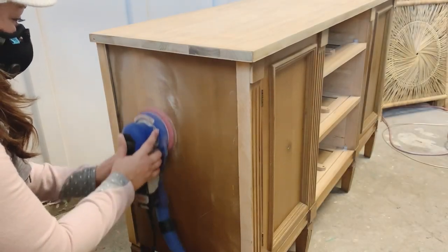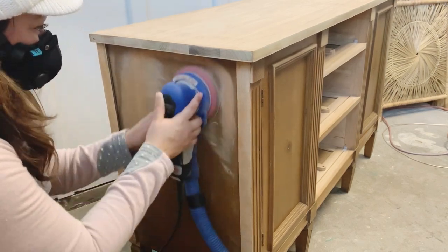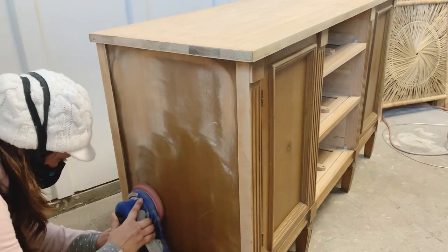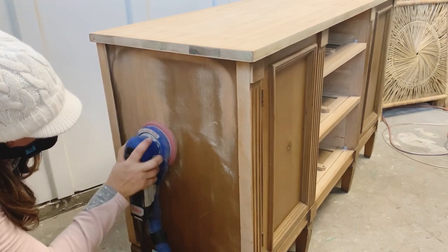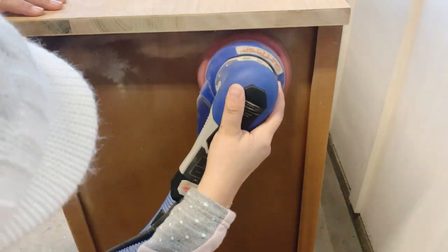I'm using a 120 grit to cut through this first layer, and I'll be following up with a 180 grit. The farther I get into sanding, the more I'm realizing that it's probably a good idea to unscrew the door so that I have better access to every nook and cranny to get rid of this old yellowish finish.